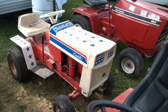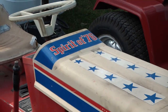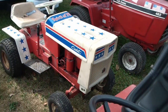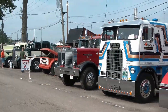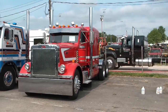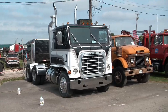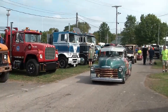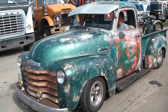Bicentennial tractor. I'm always drawn to these things because I was a bicentennial baby. Never seen a tractor all done up like that though. Pretty cool. Got some cool tractor trailers here. And a refugee from the car show. Cool.